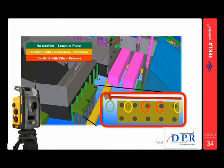A similar situation was found also with the existing steel columns, as you can see in green here. Once again, these turned up during excavations. You just pick them off with your total station, bring them back into Tekla, and then you can ascertain where the problems might be. This is your pile cap plan shown in here. You've got your surveyed columns, and here you can see the ones that are circled in red. There's a conflict there with your piles. Clearly those have to come out.